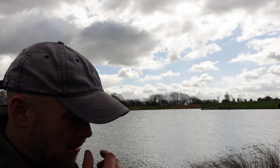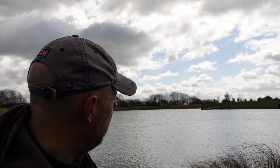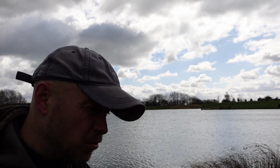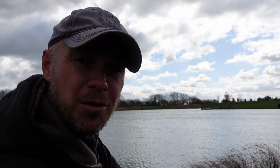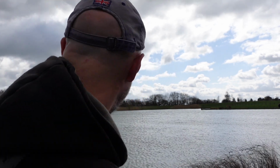Now, I'm probably being a bit of a fair weather fisherman today, but I've been blasted by that wind all week, and I don't know if I could cope another day sitting in the wind. So I've decided to fish behind it, but into the wind, if that makes any sense. Well, I hope fortune does favour the brave, because I've decided to go right in this wind. I'm sat behind the bulrushes. I was on this peg a couple of days ago.